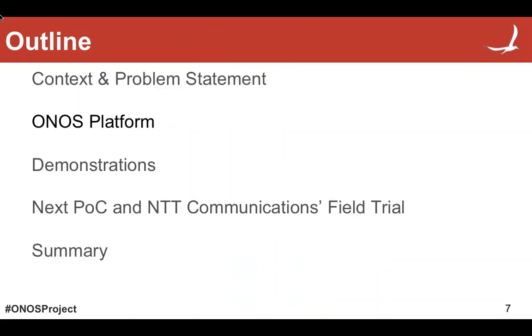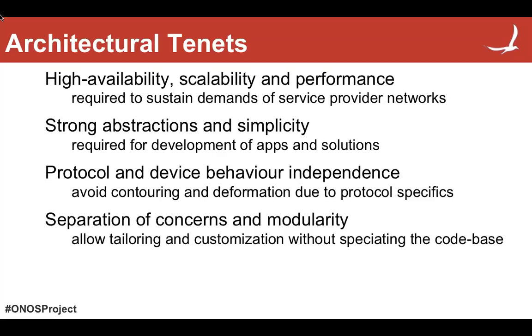Okay, so are there any burning questions before I move on to the actual ONOS platform? No, we're good? Okay, so having said all of that, I don't think I've said anything very new or innovative at this time. What does ONOS bring to solve some of these problems? I do understand some people may have been exposed to this material. Please bear with me. Just 2-3 slides to set the stage of what ONOS is and the general architecture.